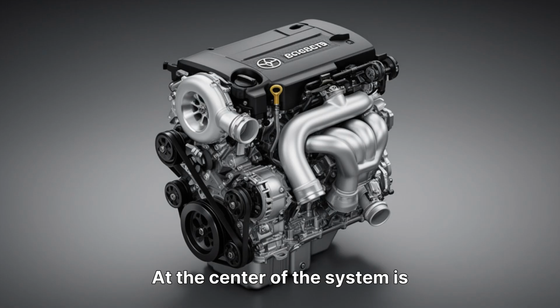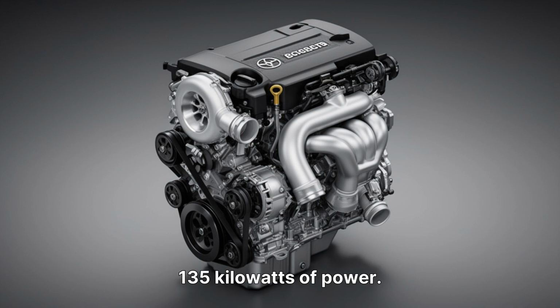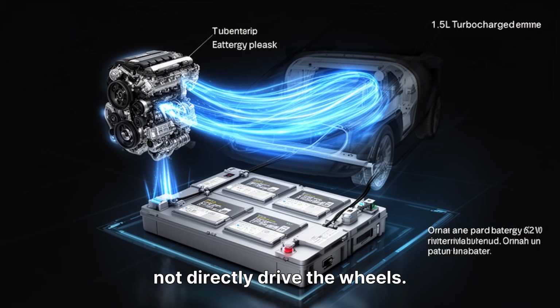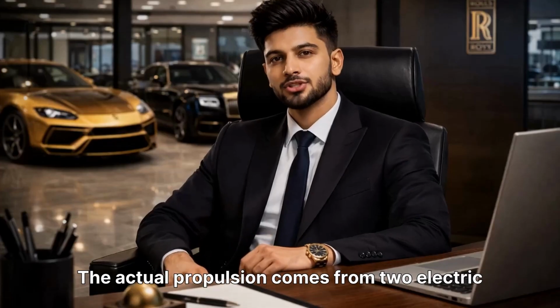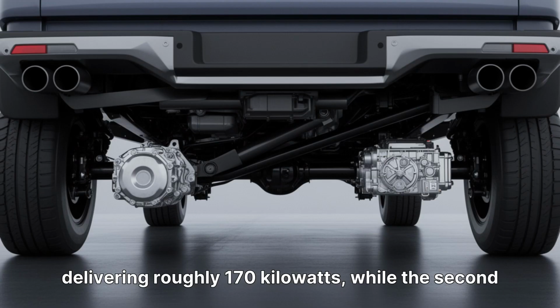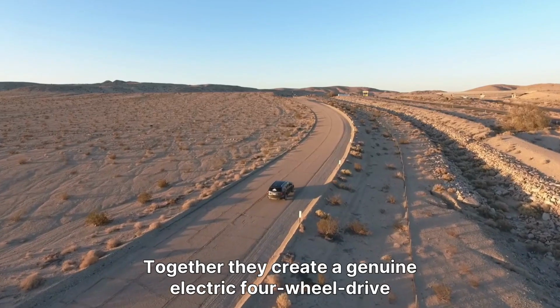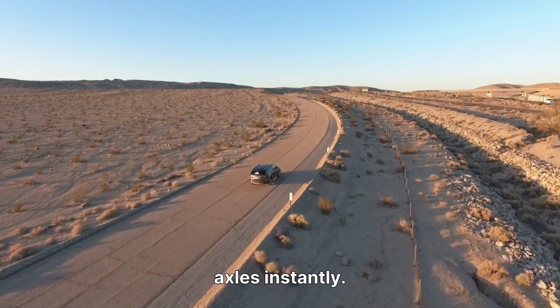At the center of the system is a 1.5-liter turbocharged petrol engine producing about 135 kilowatts of power. But unlike traditional trucks, this engine does not directly drive the wheels. Its primary job is to act as a generator, producing electricity that feeds the battery system. The actual propulsion comes from two electric motors. One motor is mounted at the front, delivering roughly 170 kilowatts, while the second motor sits at the rear, producing around 150 kilowatts. Together, they create a genuine electric four-wheel drive setup capable of delivering power to both axles instantly.